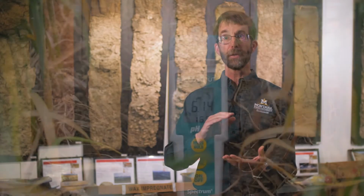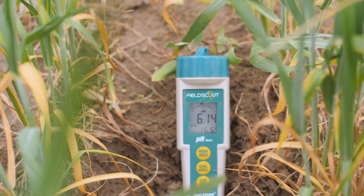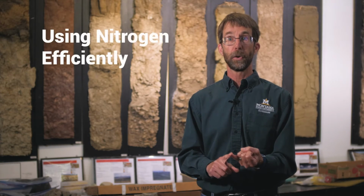If you have high enough pH that you don't have to fix the problem right away or adapt to it right away, meaning pH is above, say, 5.5, you still have time to prevent this problem before it becomes a major problem. So ways to prevent would be using nitrogen more efficiently.